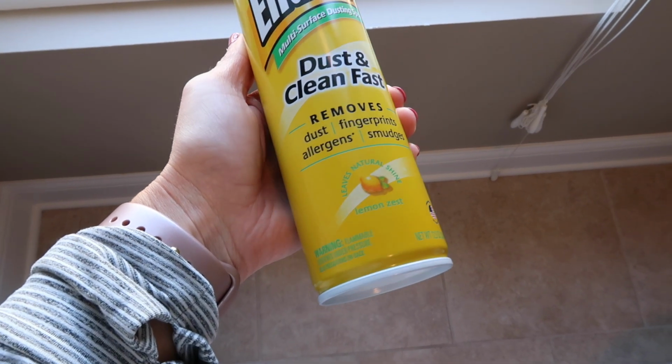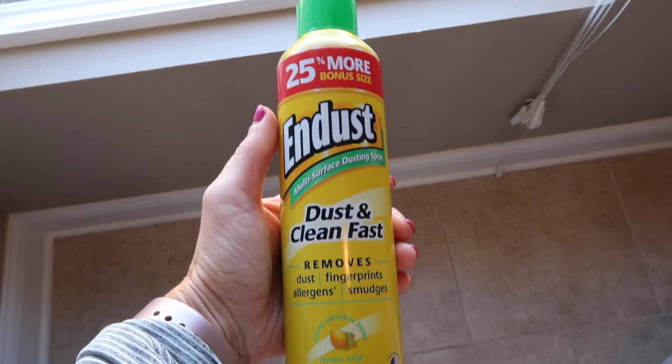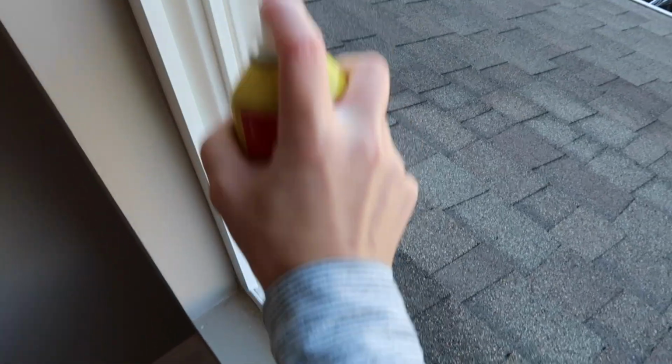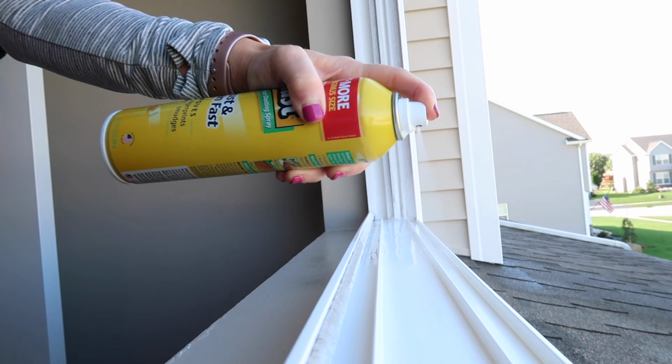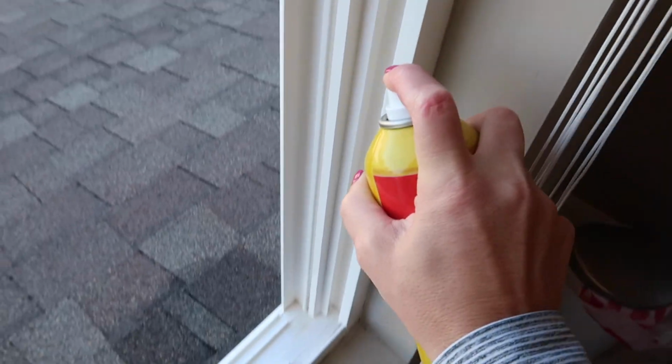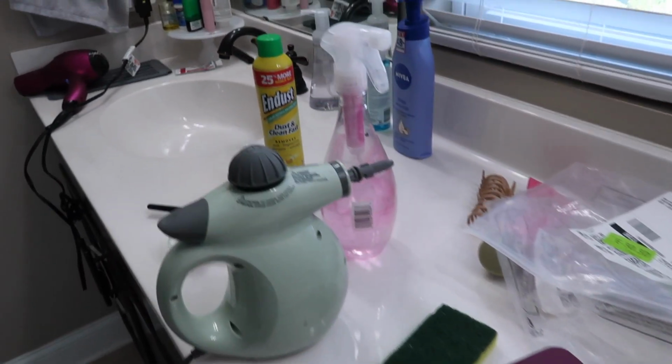So I came across this. It said to take Pledge. It did say Pledge, but I only had Endust on hand. I actually borrowed it from someone because I didn't have any Pledge or dusting spray. And they said to take Pledge or a dusting spray and spray it on the windowsill. And it's supposed to repel any dirt and keep the windowsills cleaner for longer.